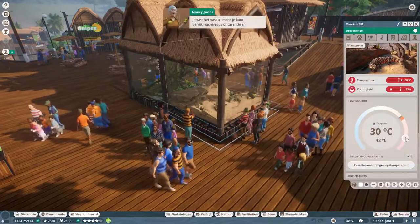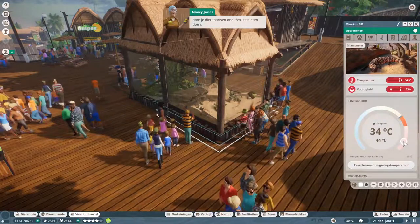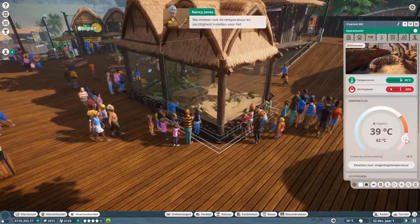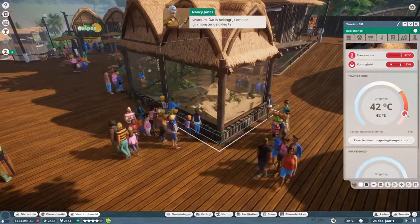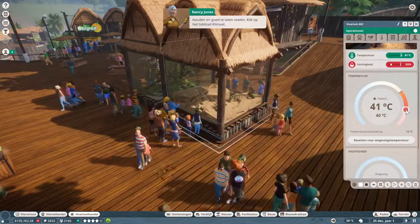As I'm sure you know by now, you can unlock more enrichment levels by having one of your vets do some research. Now, we'll also need to set the temperature and humidity in the exhibit. These are vitally important for keeping our Gila monster happy and comfortable. Click on the Climate tab.